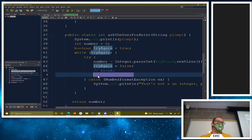Returns in the middle, maybe not so bad. Probably better than a break, but still a little bit ugly. Like I like returns at the bottom, but again, totally up to you. It's not necessarily one right way.